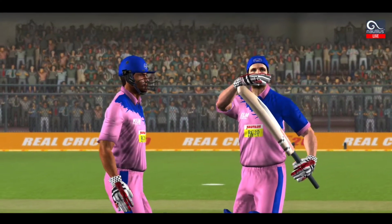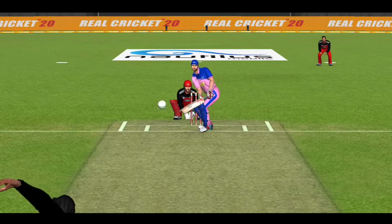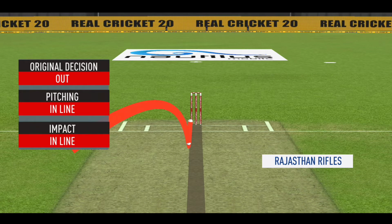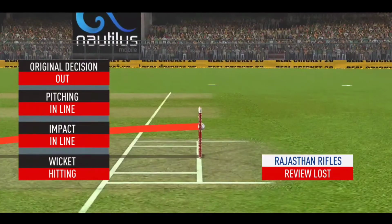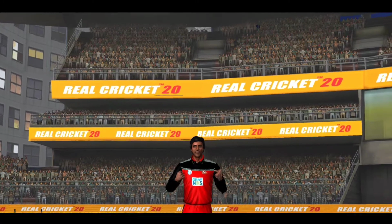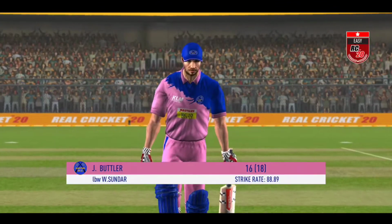Close. It's a huge appeal. That is a very good shout, and they're going to review it. We're checking for a no ball. Fair delivery. No problem. Pitching in line. Impact in line. Wickets hitting. Has to walk back to the pavilion.